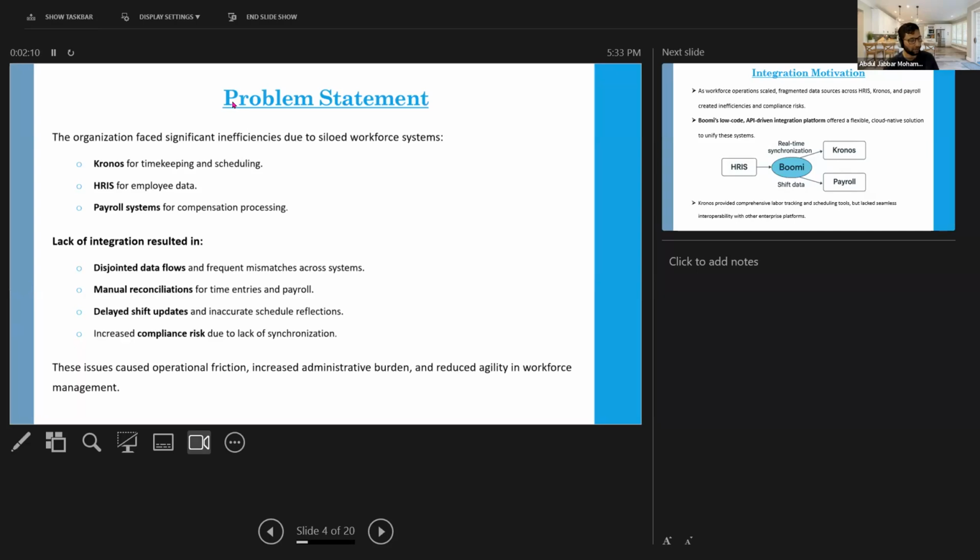One of the major compliance risks is that you are not going by the Department of Labor guidelines, because you don't know where the employee is or in what department he is working at a given point of time, because you have to refer to multiple applications, and that's time consuming.